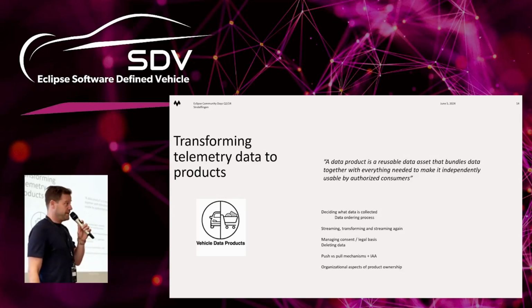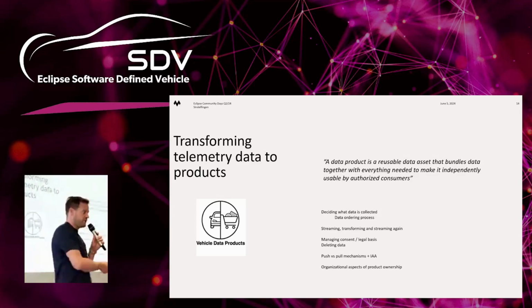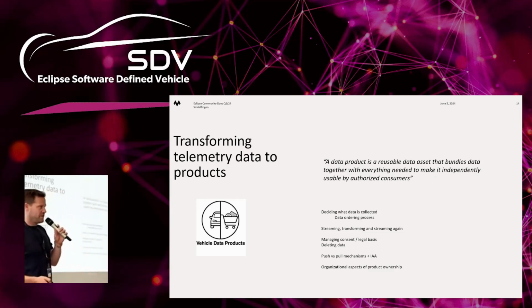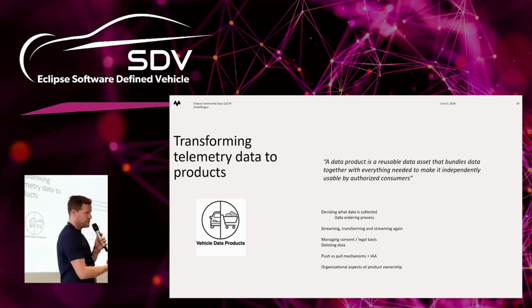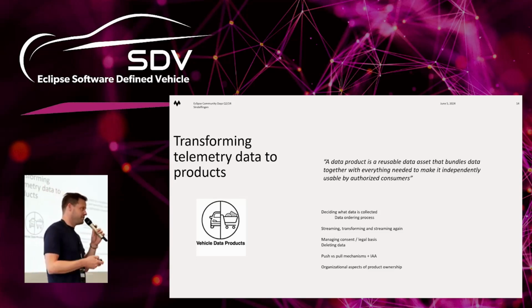And B, the EU Data Act is coming. And so what you need is a data ordering process. So you need a process where someone in the backend can say, okay, this is the data that I want to see, and I want to see it from the following vehicles. And that's quite a complex topic in itself. Once you receive data, you need to receive it, stream it, transform it, maybe stream it again. And you need to deliver it to the rightful recipient. So you need to have authorization there. You have to have identity and access management, push and pull mechanisms.